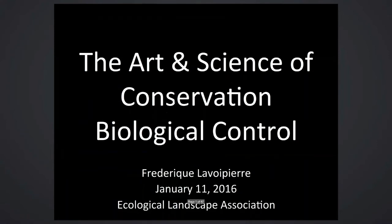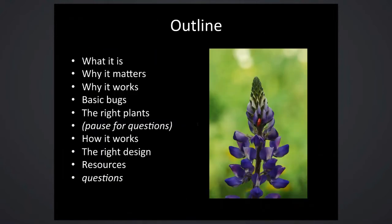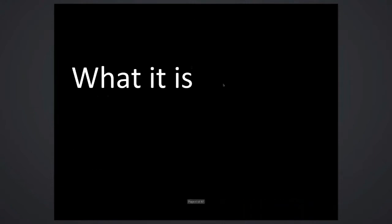And now you can look at the beautiful iconic meadow for a moment. This is in Santa Barbara, where it seems like it's spring all the time. So here's an outline of what we're going to cover today. I'm going to talk about conservation biological control, what it is, why it matters, why it works. Just a couple basic bug facts, a little bit about plants, and then we're going to pause for some questions. And I'm going to delve a little deeper into how it works and some design parameters and resources. And we'll end with questions. My email will be in the resources on this PowerPoint, and you're welcome to email me with questions.